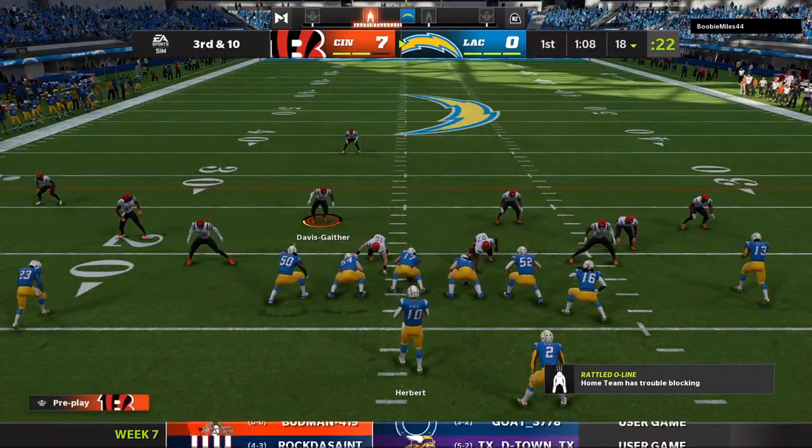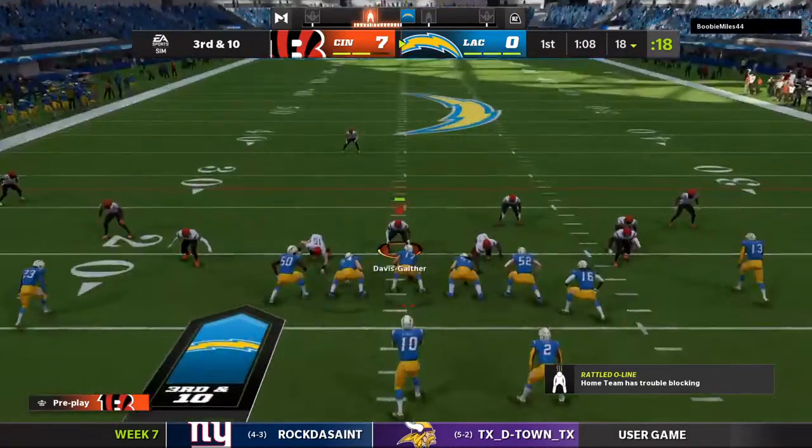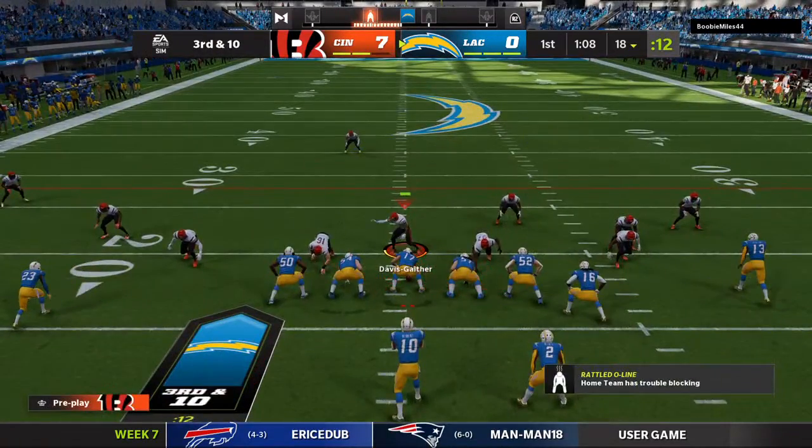So back-to-back incompletions, and that has him staring at a 3rd and 10. Check 59. Mike is 59.